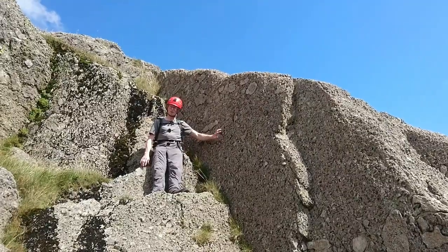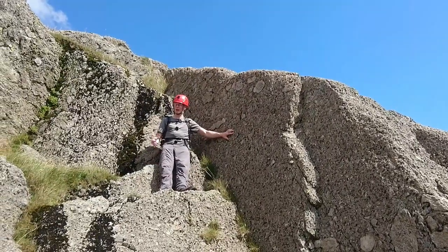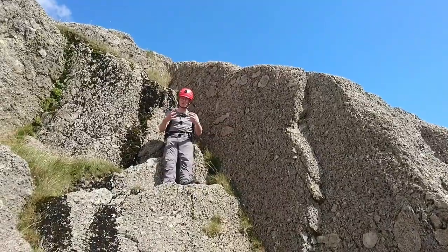It's really, really nice. Great rock to climb on. Very, very grippy, because you've got all of the different blocks which weather way differently.